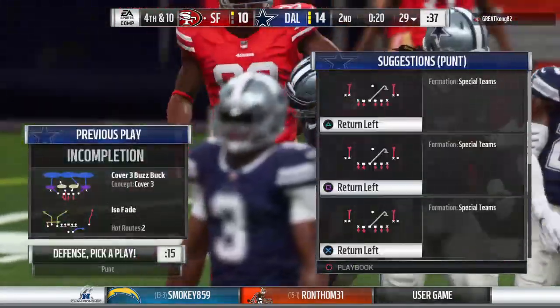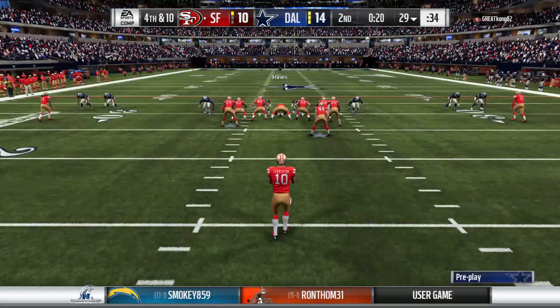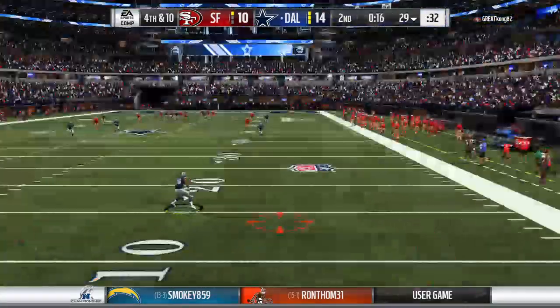Incomplete. Even without a ton of pressure in his face, it just shows how difficult it is to pick apart his own defense. Those guys are sitting back, and they're not playing receivers as much as they're playing the eyes of the quarterback and when he delivers the ball.